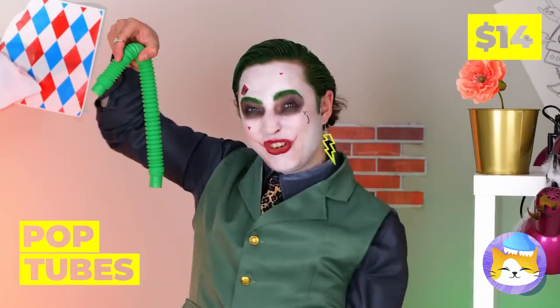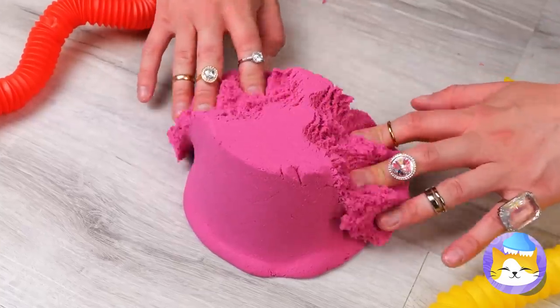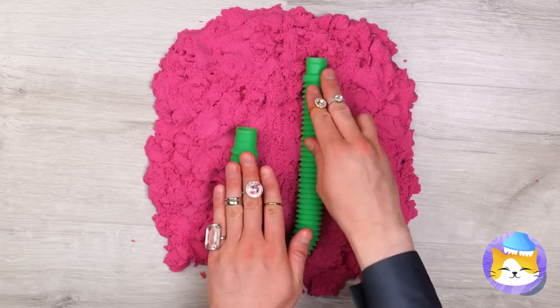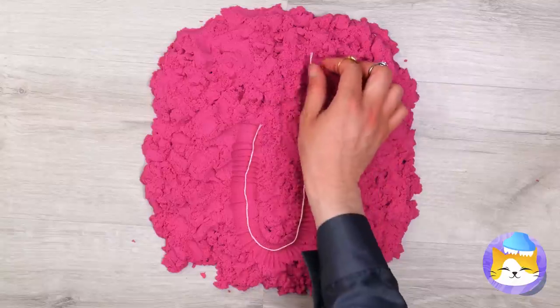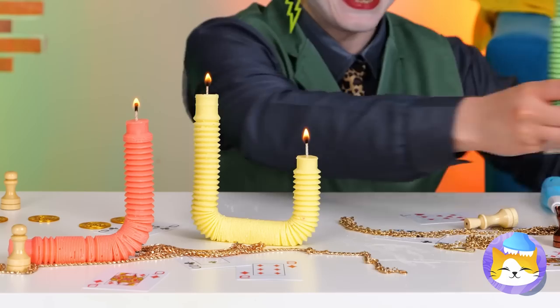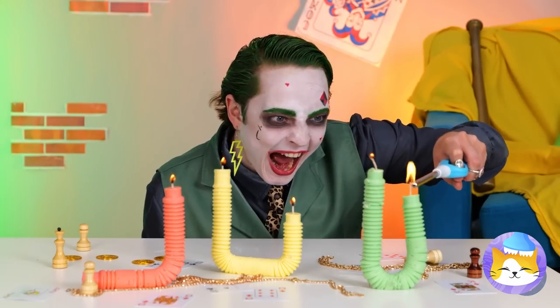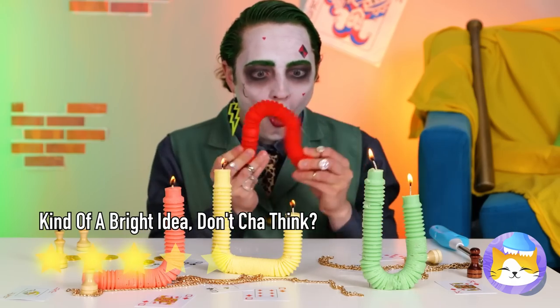This tube's giving him his next craft idea. We'll need to make a mold matching the tube shape. Add a wick and pour on some melted wax. They'll dry into the coolest candles. Looks like date night with Harley's off to a great start.